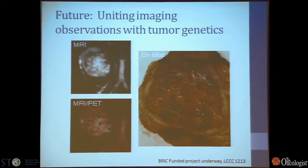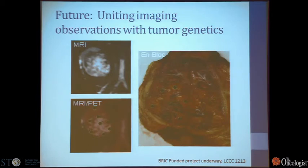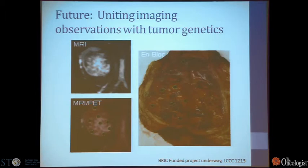And so for the future, a trial that we've really just initiated is uniting some of these imaging observations that we've made with tumor genetics. So we'll be taking patients, and this is patient number 1. Patient number 2 just had his MRI last week, and doing an MR in coordination with a PET scan so that we can get a detailed look at these patients' tissue perfusion and vascularity and the density of these tumors, as well as regional areas of FDG uptake, and sample according to the map that's created by the imaging, as well as samples that are collected based on what we see grossly in the tumor.